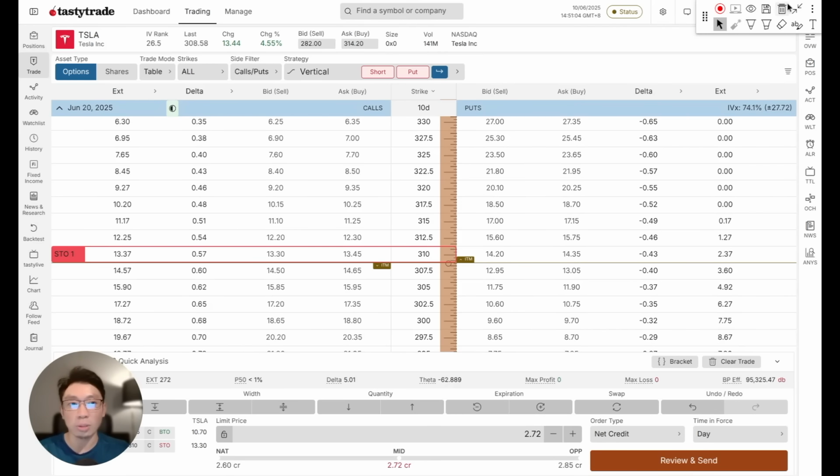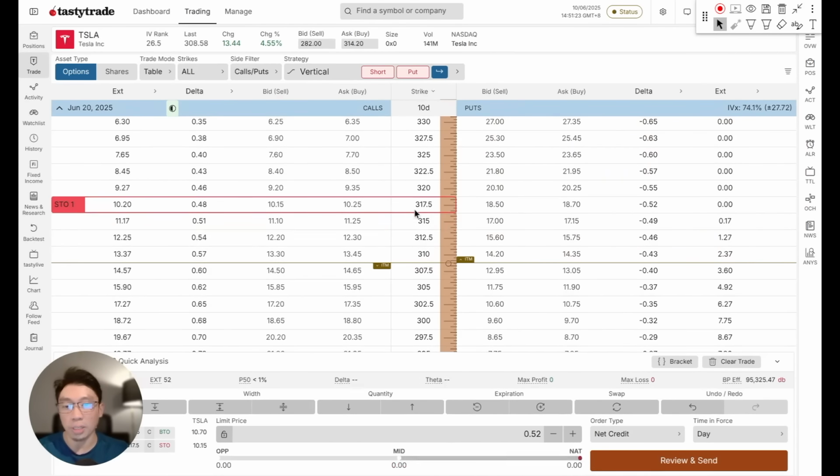However, what you need to also realize is that 310 is not too far away from where the current market price is, because if the stock just goes up again by another $2 or so, this is going to be in the money again, and then you're going to have the same problem again. So what I would actually do is I would try and roll it to as far a strike price as I can get.